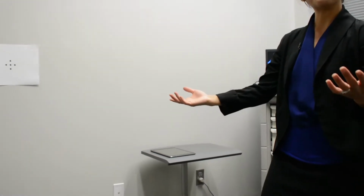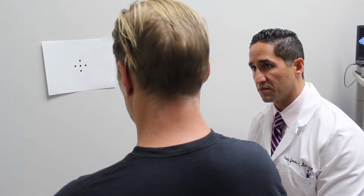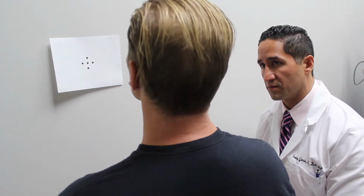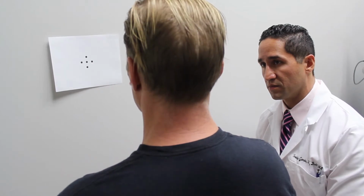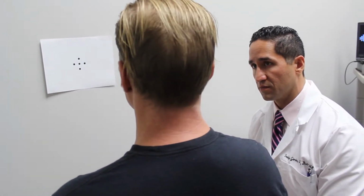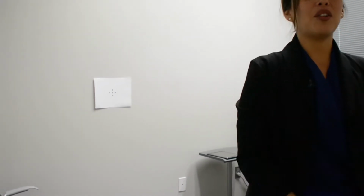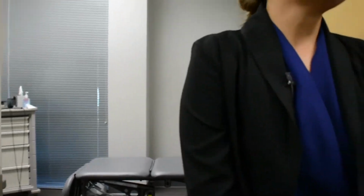Over here we have some dots. We call them dots casually, but they are for vestibular rehabilitation exercises. These may vary in size and shape in form. It can be any type of combination, but every single combination, the doctor will select specifically which one is meant for you. Now we can head on over to our other treatment room.